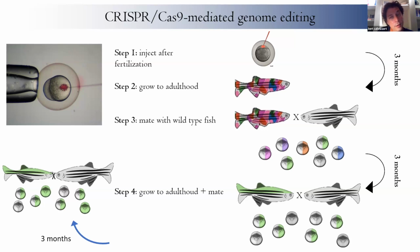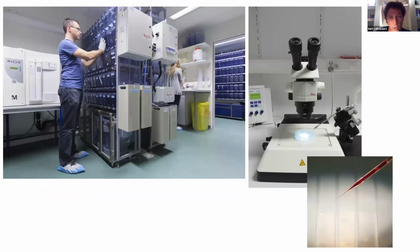For Myhre syndrome specifically, we know that this protein is also expressed in the embryo very early on, and this is still maternal expression. So this is still maternal protein that is present. So if we want to see very early phenotypes, you actually have to have affected females in the breeding pair. So this is quite a lot of steps, and this takes up to 9 months to 1 year at least to get a good model.